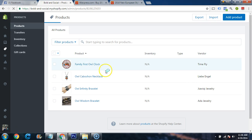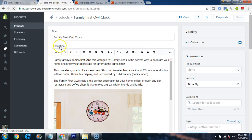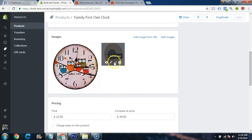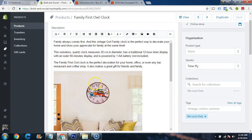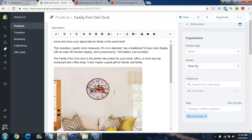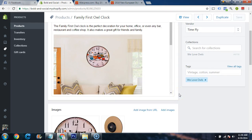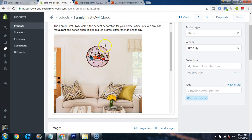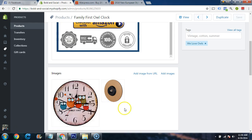So I also did that with the clock here. I did this family first owl clock, and for the product image itself, I just have the front and the back of the clock so they can see what it looks like. But in here, I also added a picture of it, which of course I got from AliExpress, that shows it in a setting of a room. So I think that that's a really good thing to try to do as often as you can, because it will make your description that much better. It gives people a sense of what the product actually looks like other than just a stock image, all right?